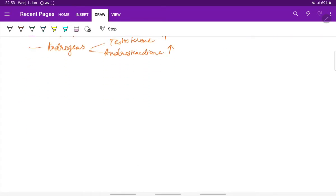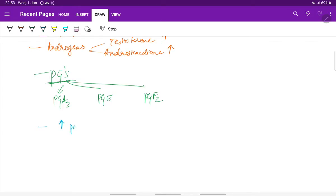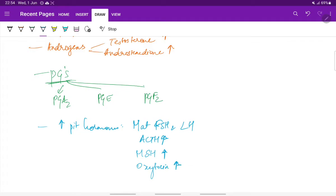Next comes the prostaglandins. The most common prostaglandins are PGA2, PGE and PGF2. Then there is increase in pituitary hormones like the gonadotrophins, that is the maternal FSH and LH are increased. Then the ACTH levels are increased. There is increase in melanocyte stimulating hormone which is responsible for the skin pigmentation changes. Next, there is also increase in oxytocin. Oxytocin also increases during pregnancy, which stimulates the uterine contractions, and it also causes ejection of milk during lactation.